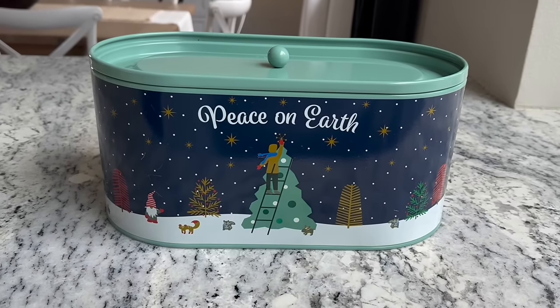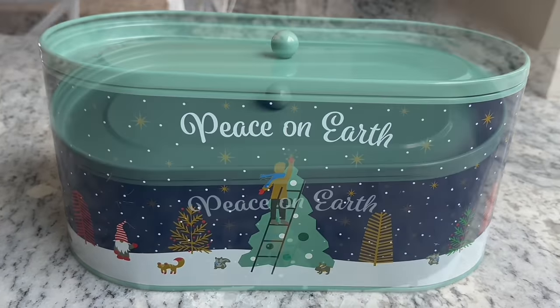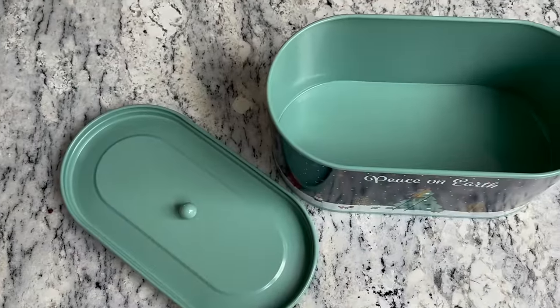What caught my eye with this was the shape and the size. It was really cute as is, but I wanted to see if I could make this something that could be used year round.